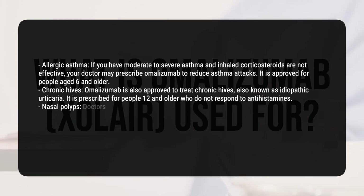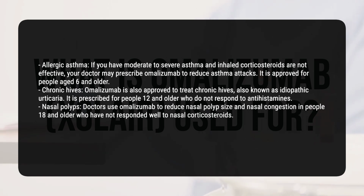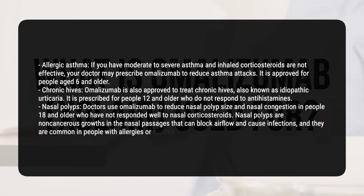Nasal polyps. Doctors use Omalizumab to reduce nasal polyp size and nasal congestion in people 18 and older who have not responded well to nasal corticosteroids. Nasal polyps are non-cancerous growths in the nasal passages that can block airflow and cause infections, and they are common in people with allergies or asthma.